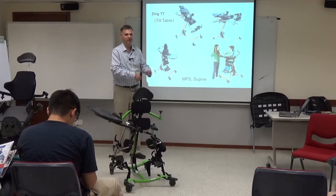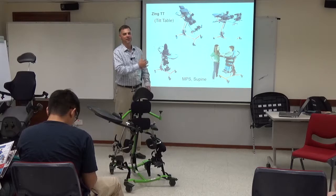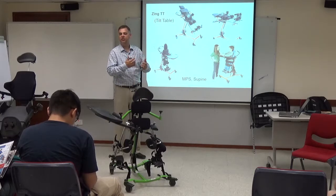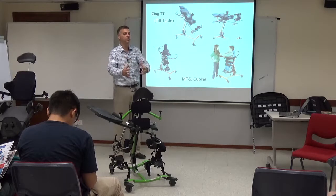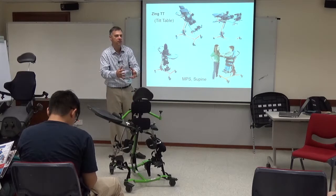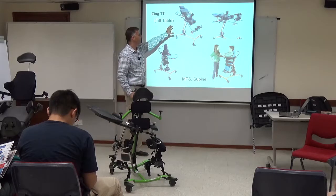If you have an environment where you have 5 or 6 kids using the same standing frame, maybe something like that's easier. Put one kid in, strap him down, stand him up, take him down. And if you're standing these kids every day, you can do that. Sometimes the kids that haven't stood for a while need something with more precise position. But you do have the choice of having something like this.